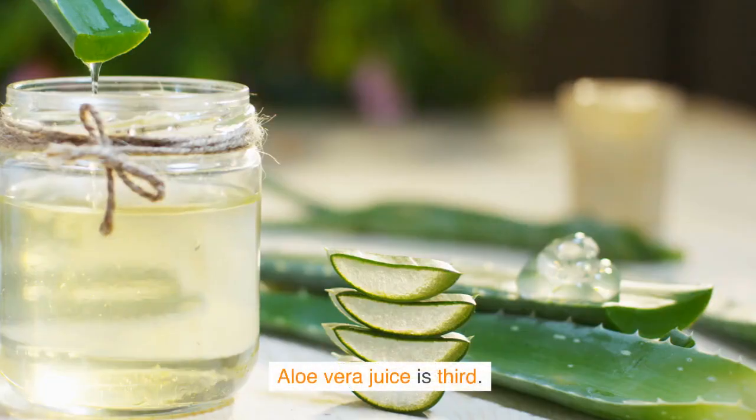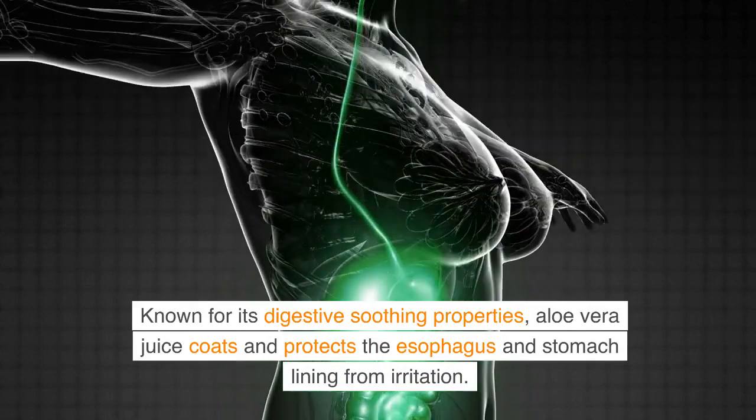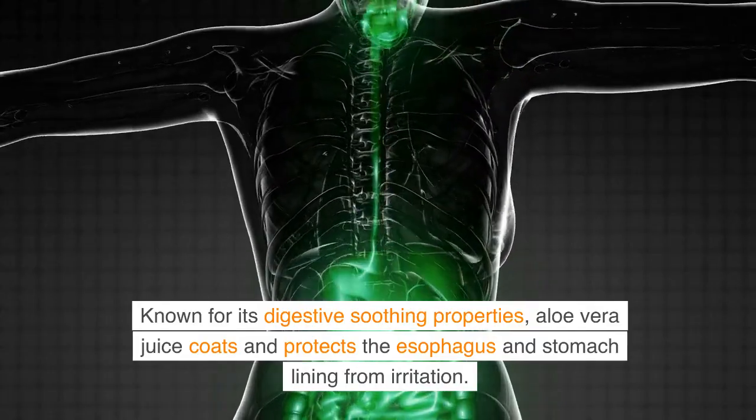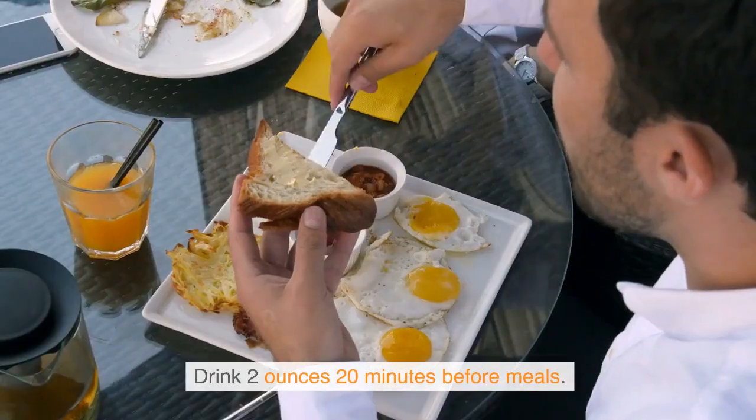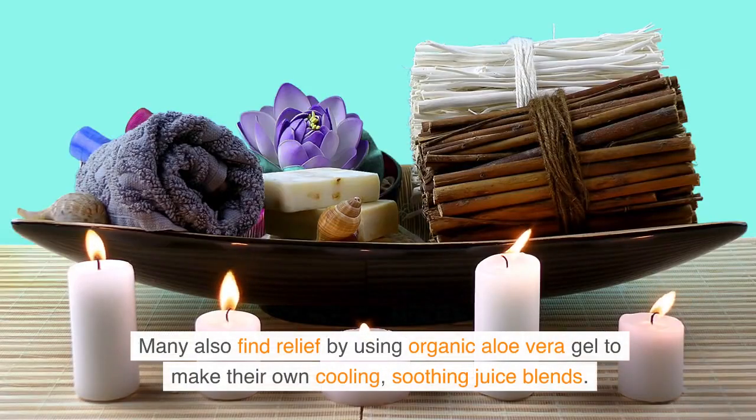Aloe vera juice is third. Known for its digestive soothing properties, aloe vera juice coats and protects the esophagus and stomach lining from irritation. Drink 2 ounces 20 minutes before meals. Many also find relief by using organic aloe vera gel to make their own cooling, soothing juice blends.